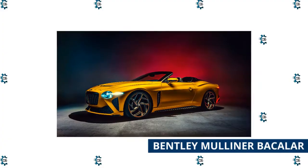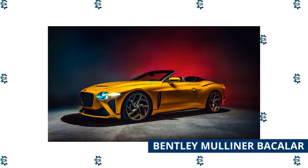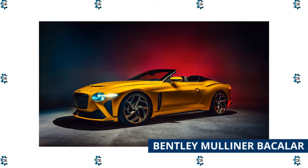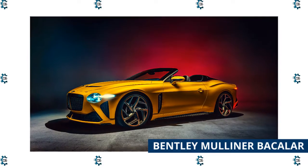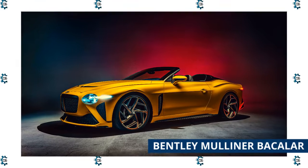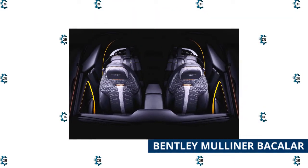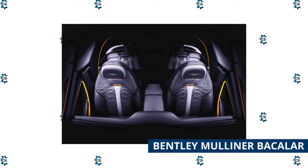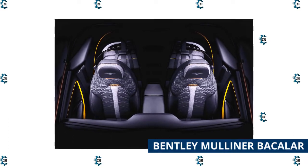Bentley Mulliner Bacalar. This $1.9 million and super exclusive two-seater is still in pre-production, and only 12 are being made. The Bacalar draws its design from the EXP 100 GT concept and is built on the Bentley Continental GT platform. The body is made from carbon fiber and aluminum, and the extended rear haunches give the Bacalar a 20mm wider track than a Continental GT. Under the hood, you'll find a 6.0-liter twin-turbo W12 engine with 650 horsepower.